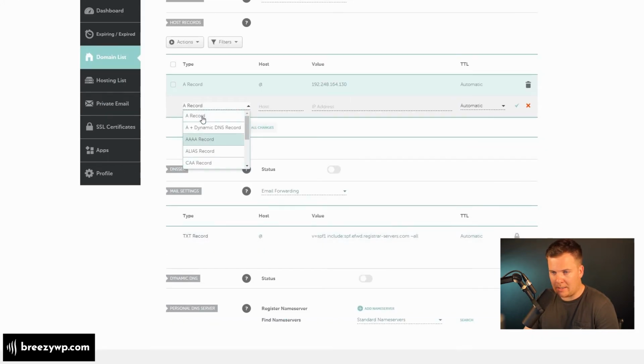If you do want to add in a www, instead of the @ symbol, we can put in www. And I'll teach you in a wee second how to add both of these at the same time as a site.